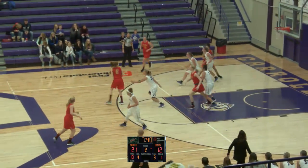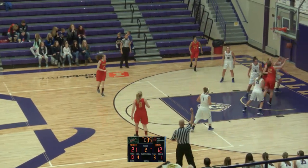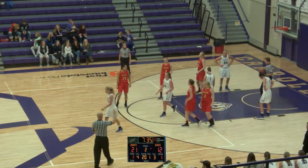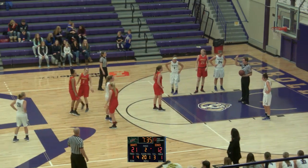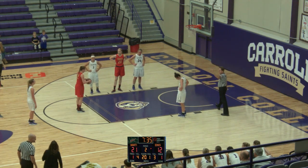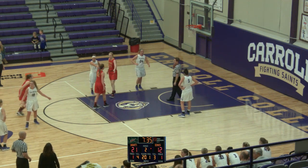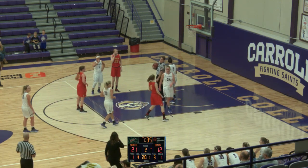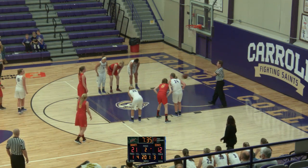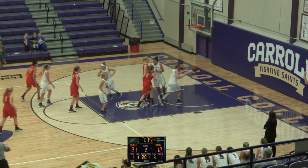Now we got strong defense by Carroll. Great switch call. Ooh, maybe a few steps, but they get a foul call on the Saints. And that'll be on Olsen, her first. Calgary will go to the line to shoot 2. First one is no good. Should have a shot at a second one. And she sinks the second one.